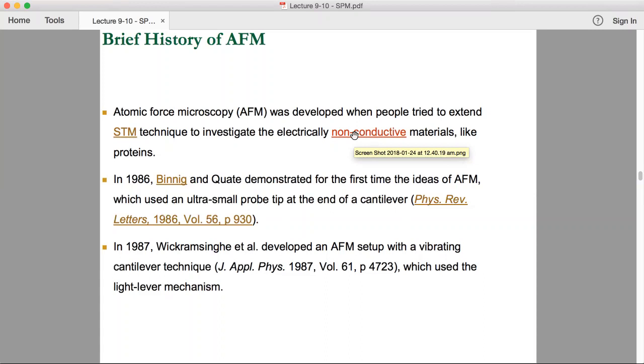So they brought this idea into the limelight, which is that they can use an ultra small probe tip at the end of a cantilever. Why they wanted this is because the scanning tunneling microscope, even though it has high resolution, is limited to conducting samples with conducting metal tips. But if you have non-conducting materials, then you need to find another way. That's why they were looking into atomic force microscopy, right?